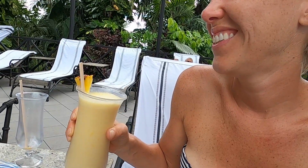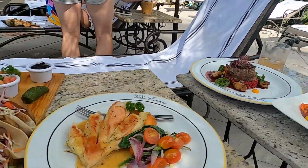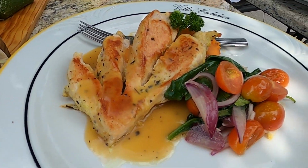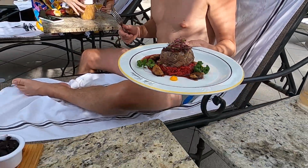Wait, say again? Maracuja. What's that mean? Passion fruit. Oh, maracuja. Yeah, thanks. No pina, just passion fruit. Got it. Maracuja. Tuna poke bowl. Nice. Fish tacos, nice. Chicken something fancy. Yep. Look at that fancy thing. Oh my goodness. Boom. Steak action. Woo.